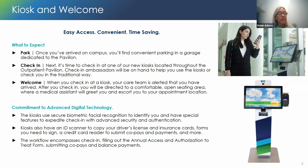So what to expect when you come to the Pavilion. It's meant to be easy access, convenient, and to save you time. We know that you're consumers and you have great experiences, whether in banking or on Amazon. And so again, we talked a little bit about the parking. You arrive on campus, it's meant to be convenient. You literally get into the purple bank of elevators and you go up to the first floor, the garden floor, or whatever floor you're going to.